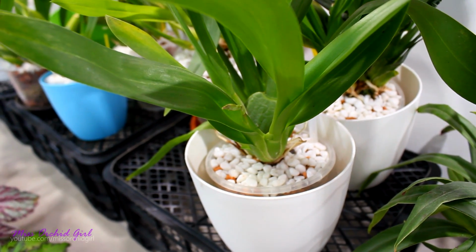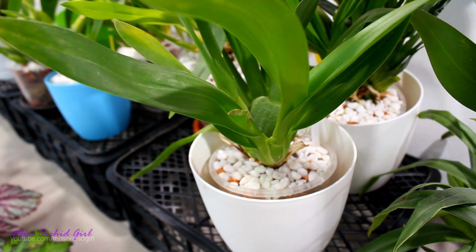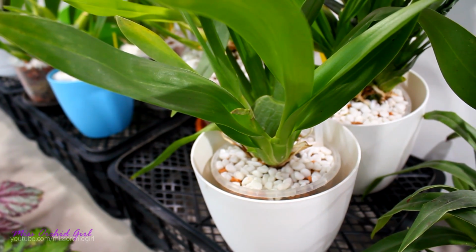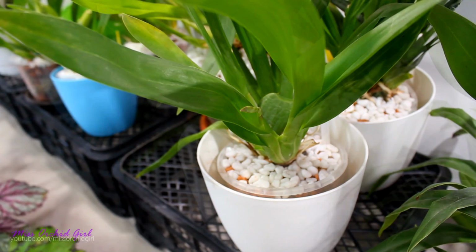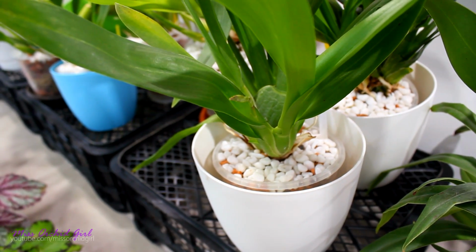So if you're looking for an easy Oncidium, very vigorous, pretty big sadly, but very showy at the same time, I would definitely go for one of the Wildcats. There are quite a few varieties. Some of them are yellow, some of them are red. So you do have quite a few to choose from when you decide that you want to start growing Oncidiums.